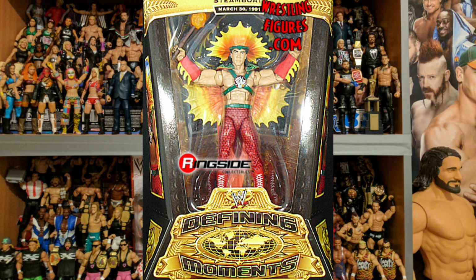Next we get Ricky Steamboat. I love this figure. Very detailed. Captures Ricky's dragon persona. So he comes with the fire stick when he used to go up the turnbuckles and breathe fire at the start of his matches. Headdress as well, obviously the wings, and it's really detailed, very, very cool.